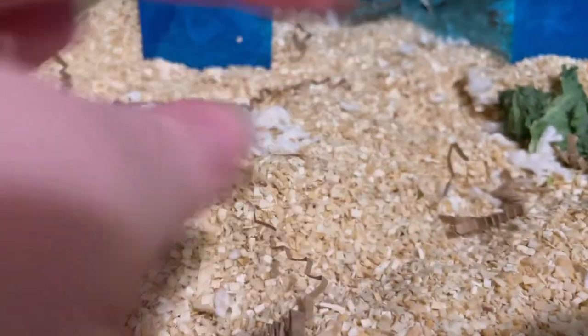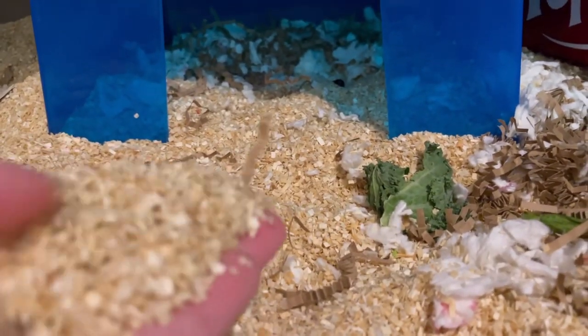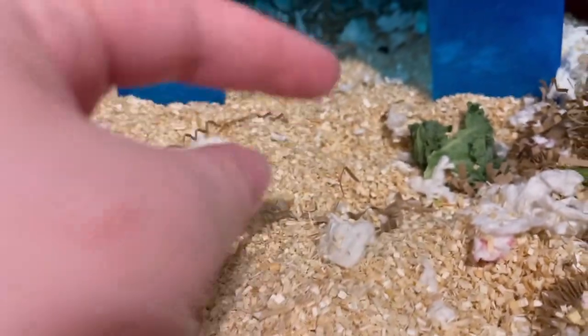So it works fine if you have a cage where they can't burrow, like I do. But if you have a deep substrate, this stuff will not hold a tunnel. So I would suggest something that would hold a tunnel, because that's kind of the point of the deep base.